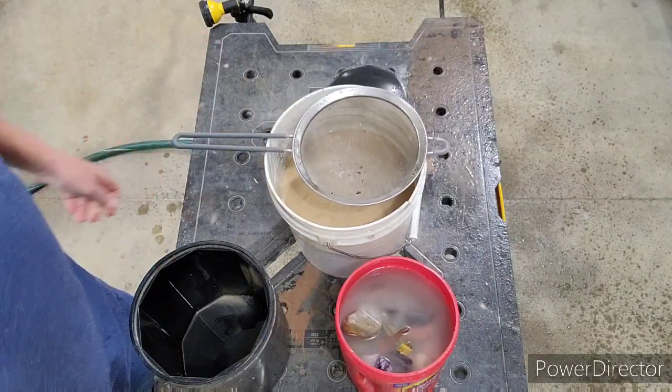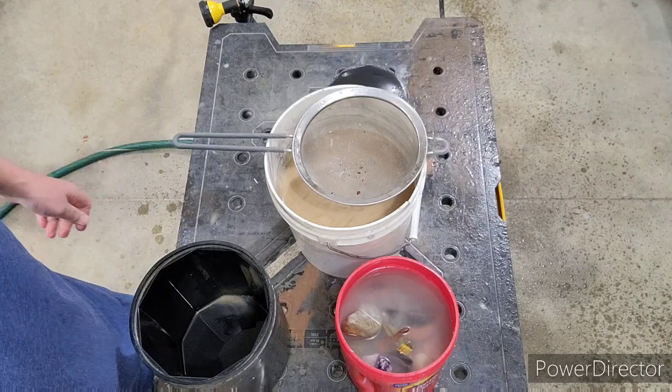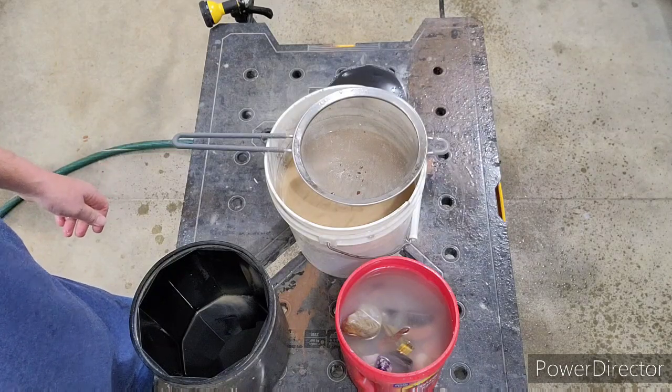All right, I'll go through that stuff and we'll see what's ready to move on to the next stage and take a look at some of that and see what we have to fill the barrel this week.